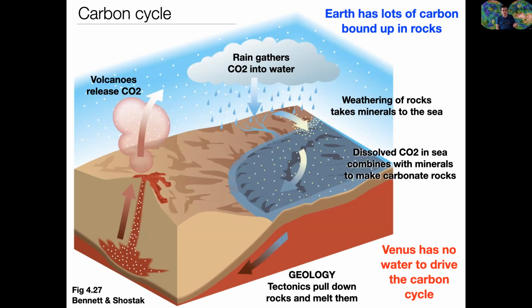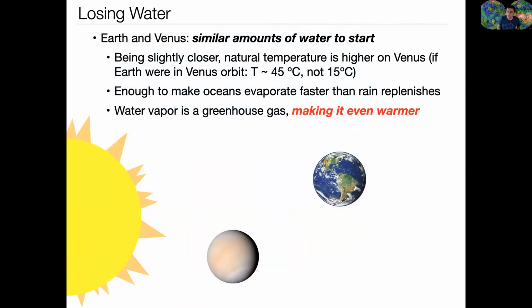Okay, so the question is, what happened to Venus's water? Okay, Venus and Earth are similar, and they probably, in all likelihood, had similar amounts of water to start with. They had to have, because the same process that delivered water to Earth had to have delivered water to Venus, volatiles coming in on icy bodies from the outer solar system. Okay, well, it's this slightly closer business that actually makes all the difference.